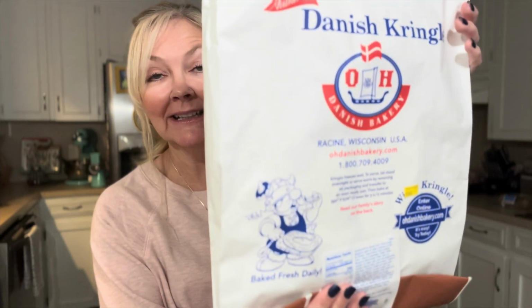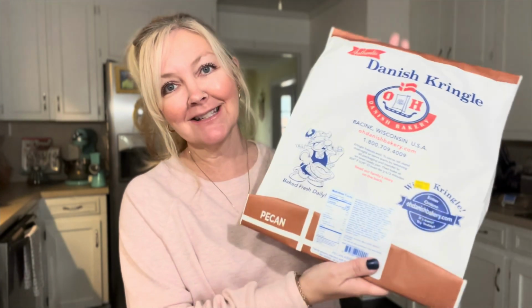And then last but not least, this is the reason I went in there. I wanted one of these Danish Kringles. My husband just shook his head, and I said, it's Mike's fault. Our neighbor and his wife blessed us with one, and it was so good. I found one at Aldi's after that for maybe $5.99 or $6.99, but this one is larger. I can't remember if the Aldi's one was this one, but this is the actual one like our neighbor sent us. It's the authentic Danish Kringle from Wisconsin. Shout out to my Wisconsin friends.